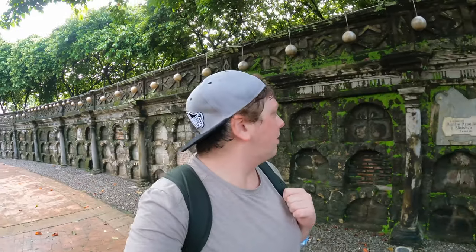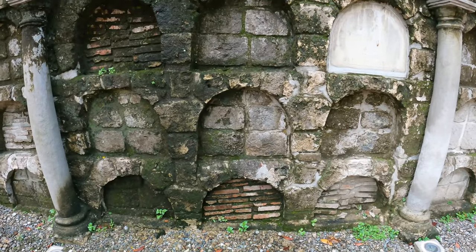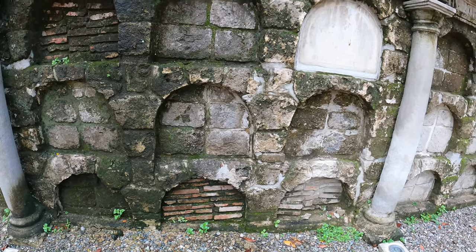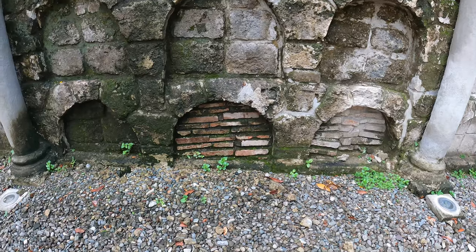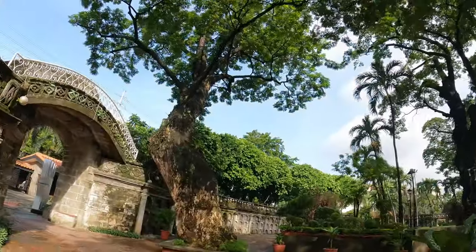But you'll see as we walk around that this place is just completely surrounded with graves, which is, I guess, a little bit eerie, but interesting nonetheless. Some of them are blocked in with big blocks of, looks like volcanic rock. Some of them are held together with these little pavers or bricks. A really interesting place. Great start to the tour. Absolutely beautiful park. There's some beautiful trees.